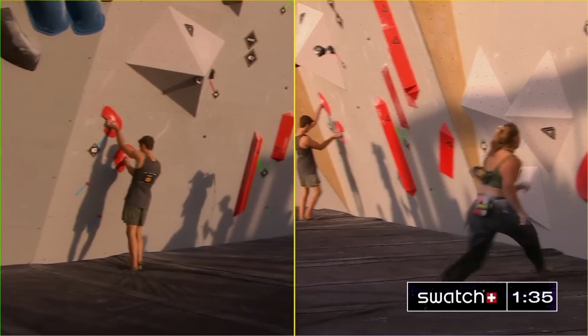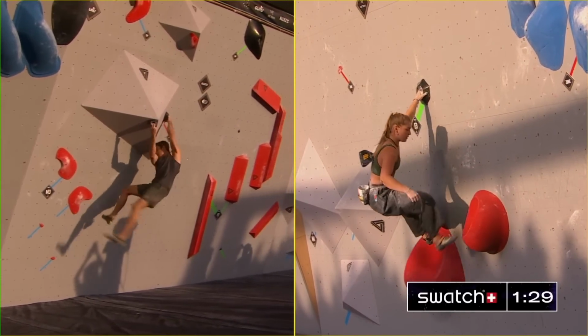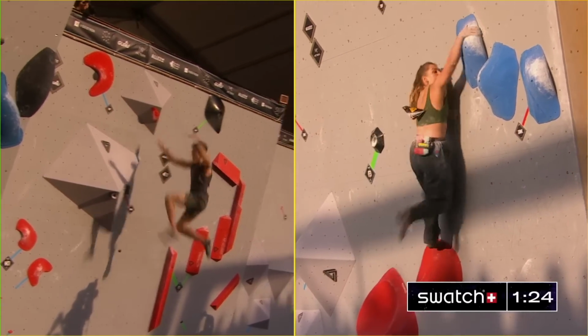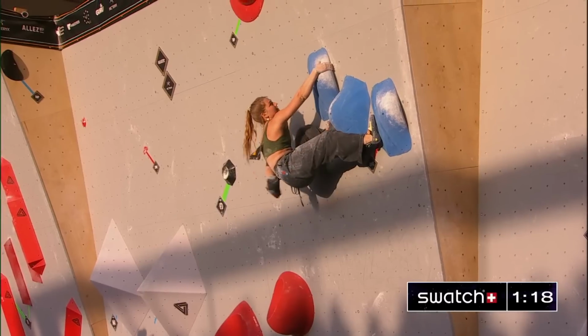Solomon the same, is finding that the move after the zone is 100% difficult. This will just sap you a little bit. Everything's here for a reason. There's no throwaway moves. There's no throwaway holds in a boulder final. Everything has a purpose.